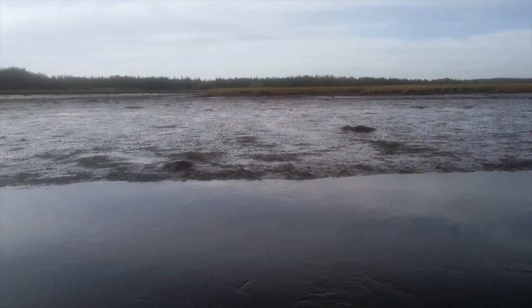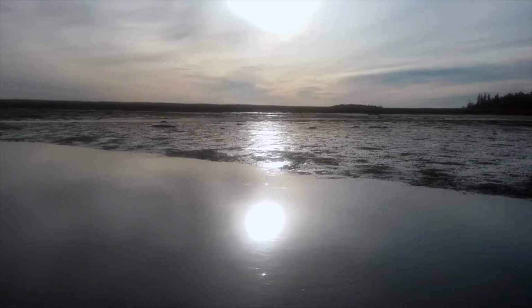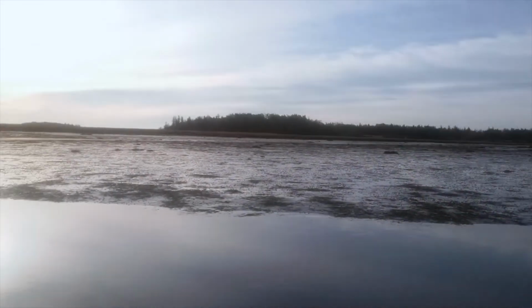Yeah, the channel is well defined. And all this was a marsh. That muddy section was a marsh until about 1950.